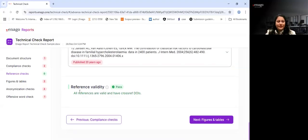All right. Reference validity. So this is a very, very important check, especially in today's times when many use AI to add references and most of them are not valid.